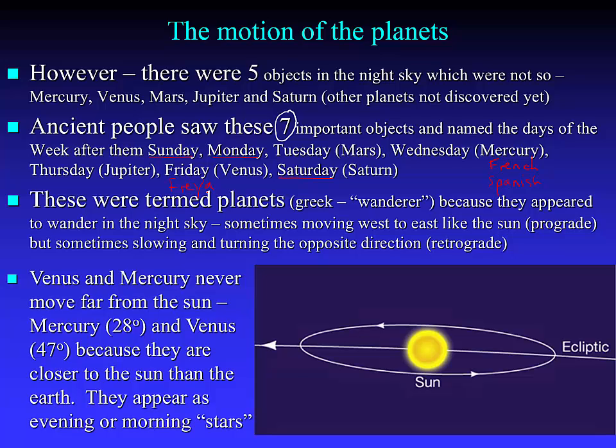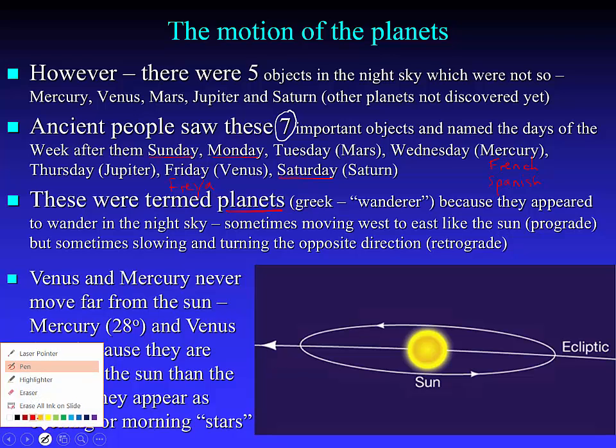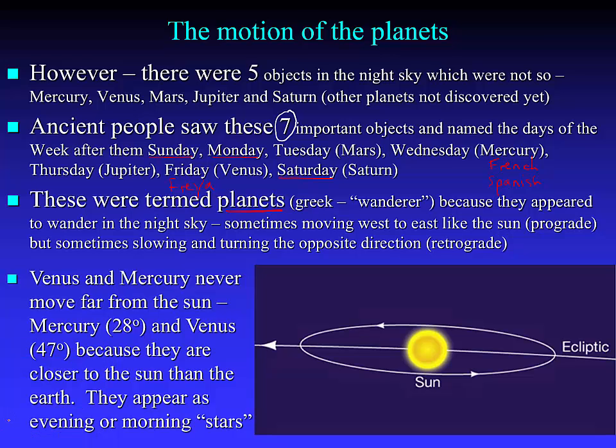And these objects were called planets. It comes from the Greek word meaning wanderer. They appeared to move around the sky in a random fashion, and it was very, very difficult to predict their motion. Certainly they could study it over a long period of time and see the motion, but trying to figure out why the planets were doing what they were doing was difficult to work out.